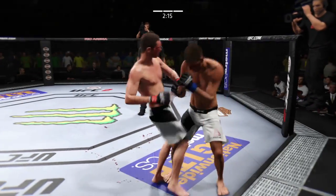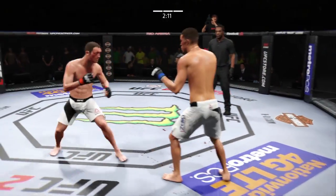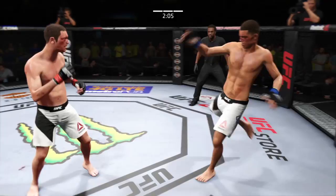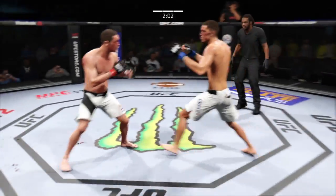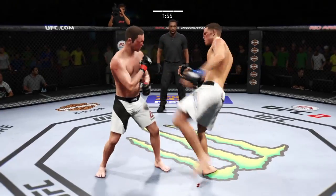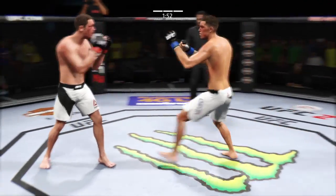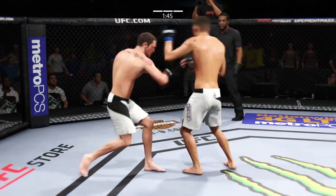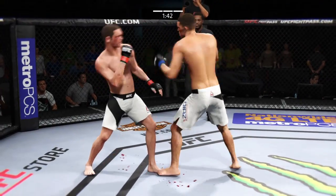Nate Diaz is not effectively using his reach advantage tonight. He's certainly not using that reach advantage. What he's doing is fighting like a guy who's much shorter than he actually is. He'll kick and score some points. Man, he really turned on that inside leg kick. Great exchanges.